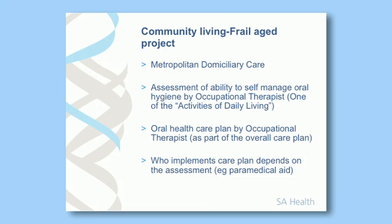Now, we had a false start. We went down this dental silo model initially. We had dental hygienists doing some of these assessments and things like that. And then we realised this wasn't going to work because it would be better to build the whole process right into the existing system.